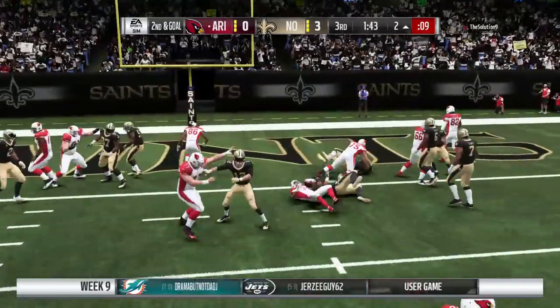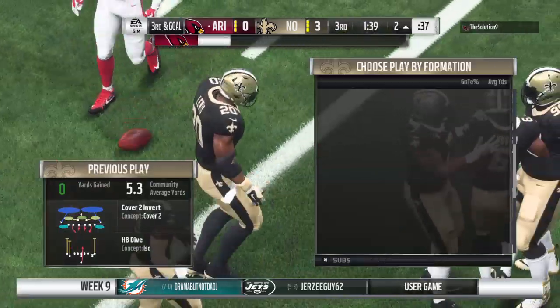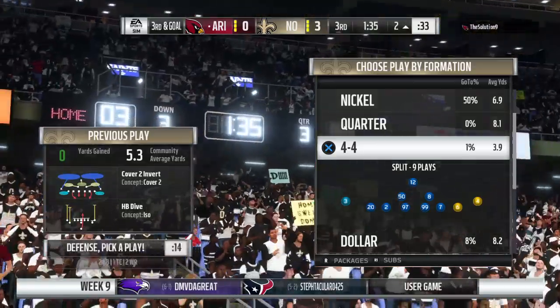They'll give it to him up the middle. And this is not going to do it as he's stopped at the 2-yard line. It'll go as no gain on the play, and now they're looking at a third and goal.